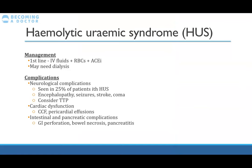But I think most importantly here to realize is just the first line, because a lot of people don't realize ACE inhibitor is a treatment for HUS, but it's there for renal protection because you want to protect the function of the kidneys because it's the kidneys that's been targeted by the E. coli.